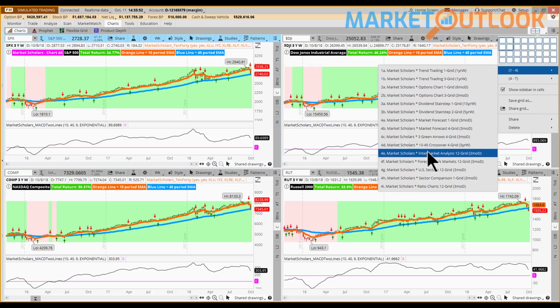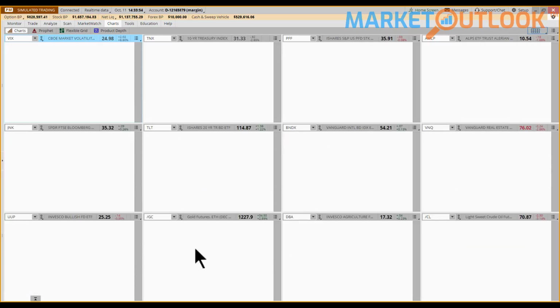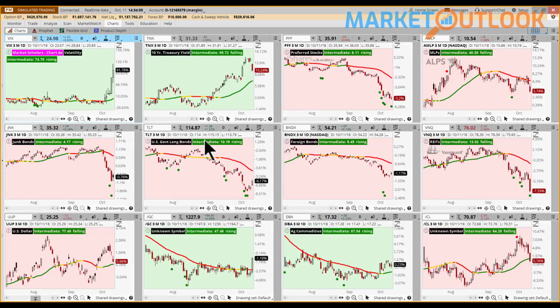Let's go on over here now to chart 4E. This is our Intermarket Analysis 12 grid. And as a reminder, the background colors of these particular charts signify whether the market forecast intermediate term line would be considered bullish or bearish at this juncture. And so this is chart 4E for those of you that are premium market scholars following along at home. You'll notice one of the big stories of the day was the VIX. The VIX has exploded higher. We're now sitting at 25 on the VIX.